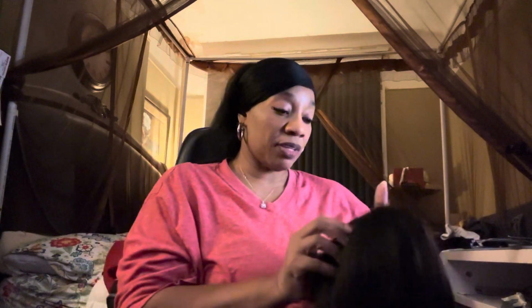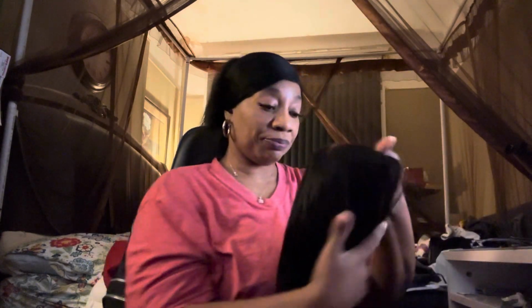But anyway, this is what it looks like. Now my fingers are pressed on it, so it looks more like scalp. So I'm assuming this is what it's gonna look like on my head. And it's a dark brown. I might dye it, I don't know. It depends on how it looks in the sun. Because I personally like black wigs.